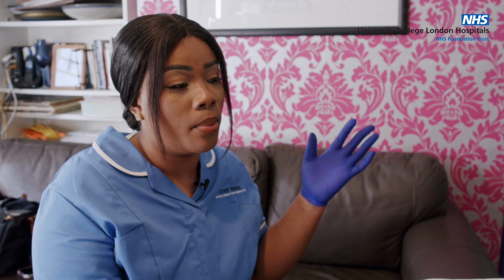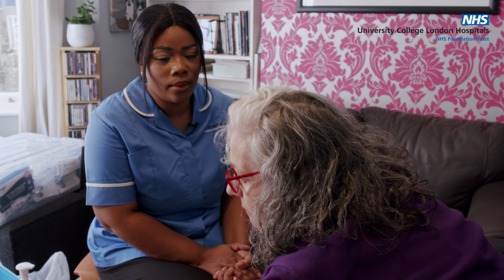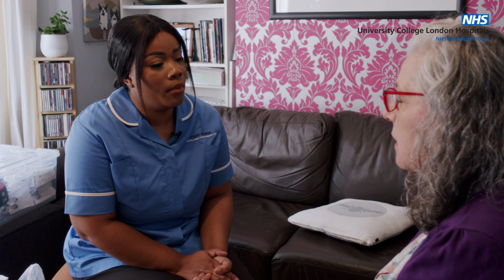We provide a wide range of care, spanning from clinical input to supporting patients with activities of daily living, to even psychological and emotional support. Sometimes we can just be that person who they needed to have a chat with and socialize with. Whilst you're under treatment and you're having care, socializing, going out becomes very limited. So essentially we become that regular person that's always popping in.